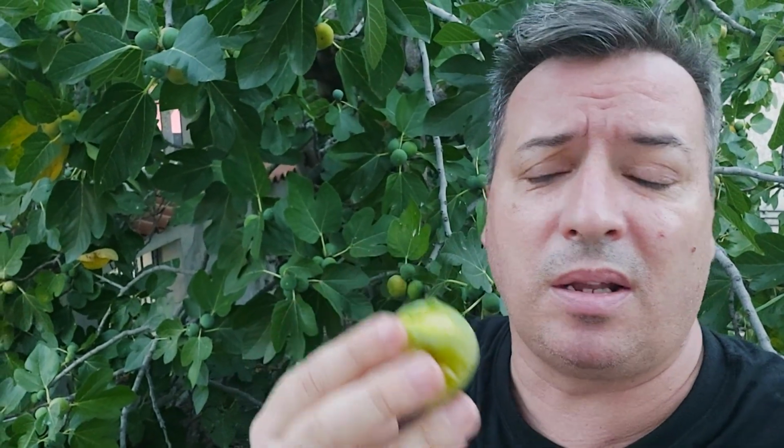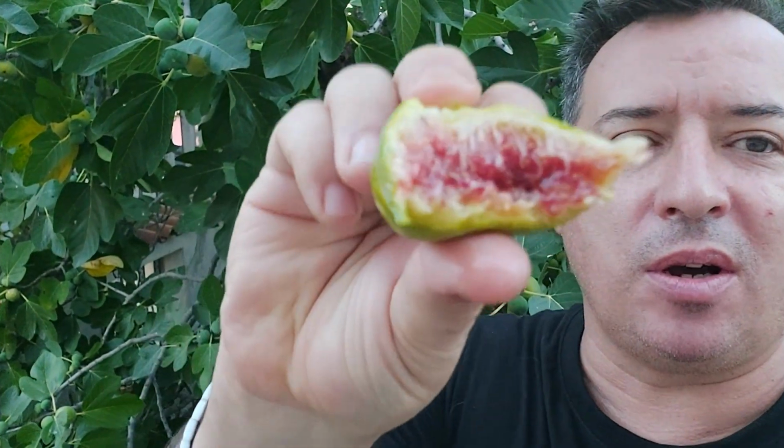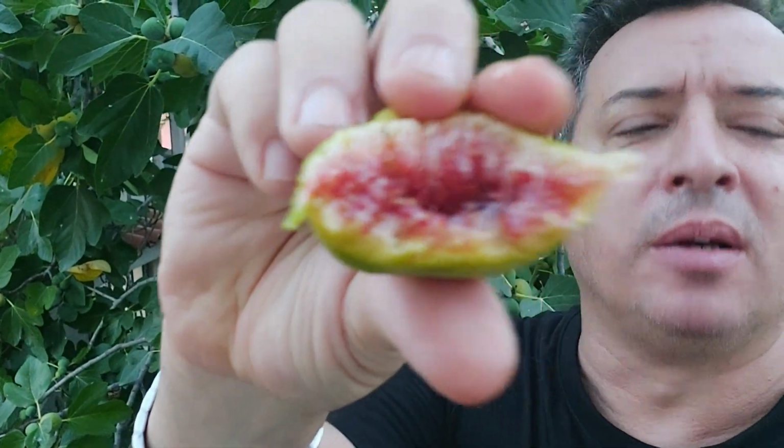Okay, and I just want to show you, not all over the world you have this type of figs. There's a type you can even eat the skin, so it's so tender. Look at that inside, all red, red, red. This is very sweet, so I'm going to use it in one of our sandwiches.